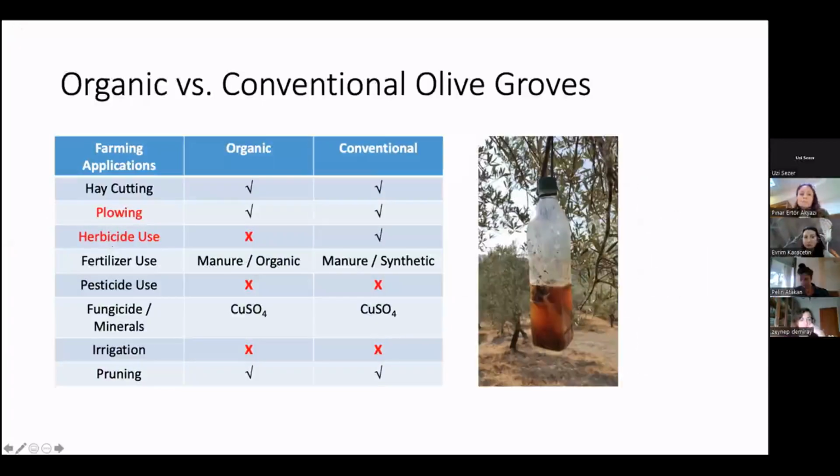First of all, it's herbicide use. In organic farming, we didn't record any herbicide use. In conventional farming, there was herbicide application. And for fertilizer use, organic farmers use manure and organic certified fertilizers. So it was used as the major fertilizing effect. And for conventional farming, manure is applied as well as synthetic fertilizers. But other than that, in terms of pruning, irrigation, and even fungicide, all the farmers were using copper sulfate, not synthetic fungicides. So more or less, those two types had similarities in terms of application.